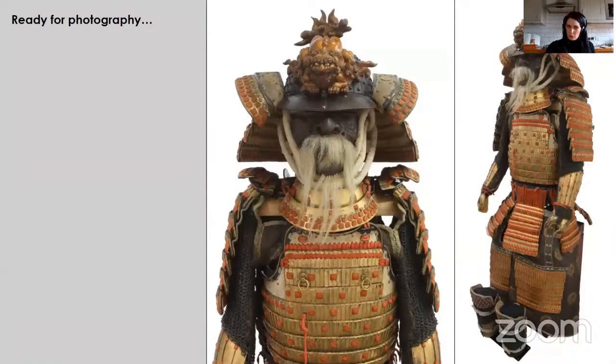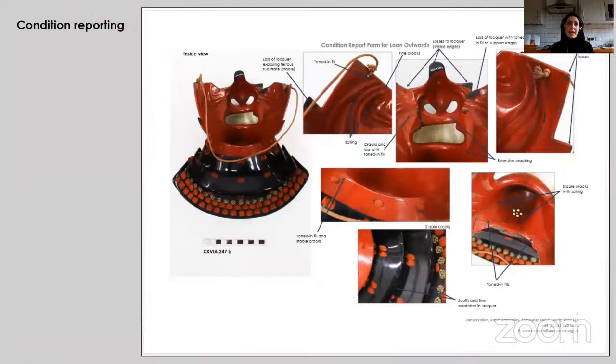Conservation work done, the next crucial stage in the loans process is to create an accurate record of the object's condition before it leaves the museum. So there's a screenshot here of one of the pages from the condition report of the armour. This document will be reviewed with the borrower and it will be signed and dated by both parties. So it serves as a way to keep track of any changes that might occur during the period of the loan.